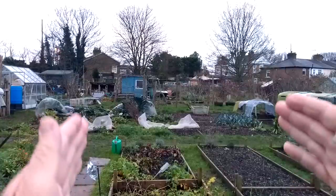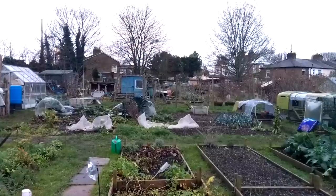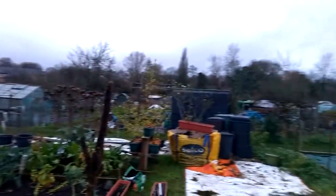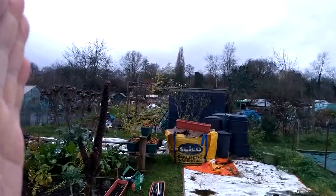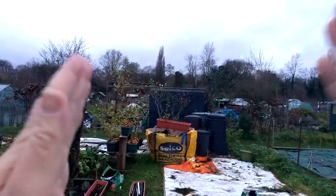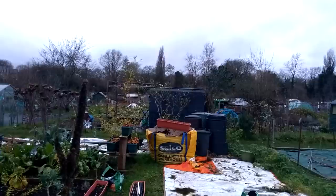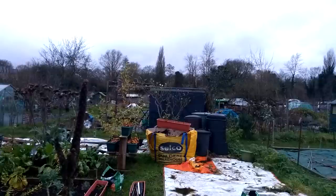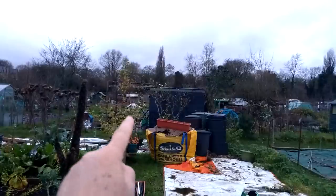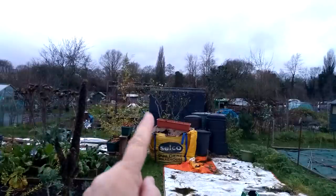These beds are effectively aligned south-southeast through no intention, just the way I set them out. Then if we look this way, which is effectively straight down the plot, I think that's a little bit off, that's it there. If we look straight down there, that's west-southwest. So effectively, depending upon whether you look at the side of our plot, which is here, or the front of the plot, which is there, depends upon whether we face south-southeast or west-southwest.